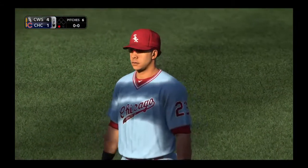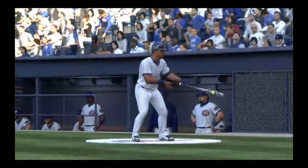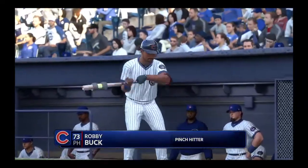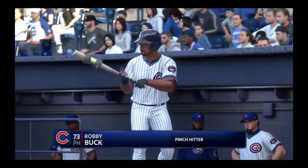The batter, number 7, second baseman Robbie Buck will move into the on-deck circle now to try to get something started here with one gone in the inning. Robbie Buck.